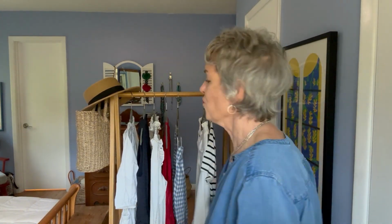Okay, and number 3, jean jacket. For me, this is a 12-month-a-year item. In the summer, I throw it on when I go into the air conditioning, or if I'm going someplace that's going to be chilly, maybe there's going to be a breeze off the water in the evening. Jean jacket, always have it with me. It is a 12-month-a-year item, and I wear it all year long.